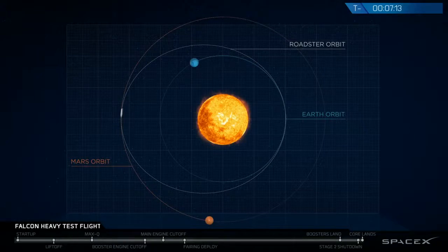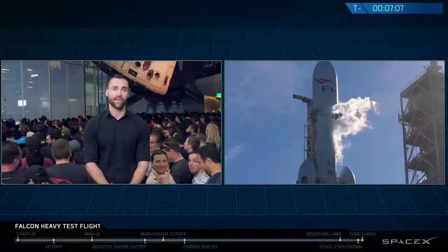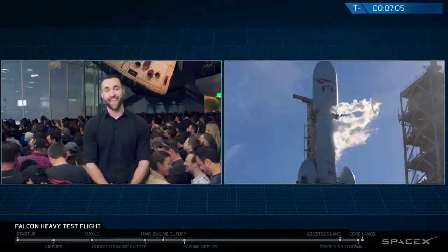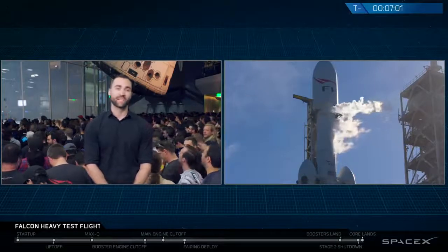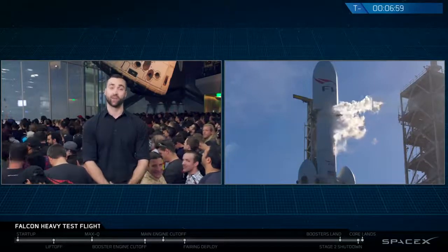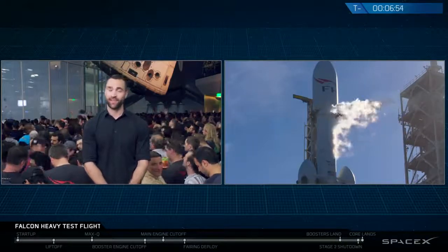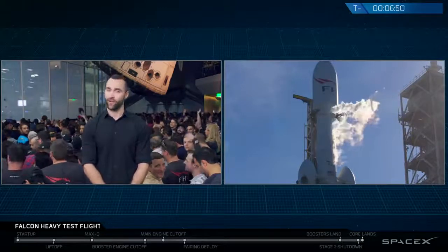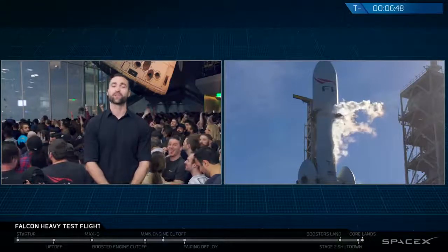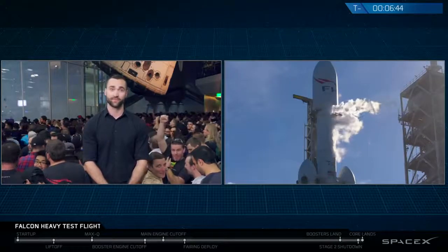That will reach a maximum distance from Earth of over 400 million kilometers. In Earth terms, that's about the same as a trip around the equator 10,000 times. During its journey, the Roadster will also reach a maximum velocity of nearly 40,000 kilometers per hour, or about 20 times faster than a speeding bullet. Now, as we said, it should stay up in orbit around the sun for about 1 billion years, and it's a very long, exciting road ahead, and we are thrilled to be able to take the first steps on that journey just 5 minutes from now.